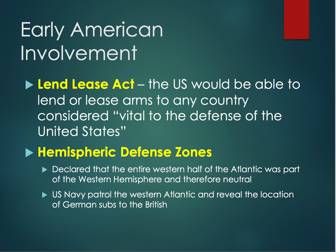You also get to a position where the U.S. is saying, hey, actually the western half of the Atlantic was part of the Western Hemisphere and therefore is neutral. All right, so if anything is going on, even in a 1,000-mile radius, the U.S. could be technically justified in defending itself. So this is talking about the U.S. Navy patrolling the Western Atlantic and revealing the location of German subs to the British. So it's all in the guise of, well, the United States is just protecting the United States. But in doing so, we'll pass some intel on to the British.